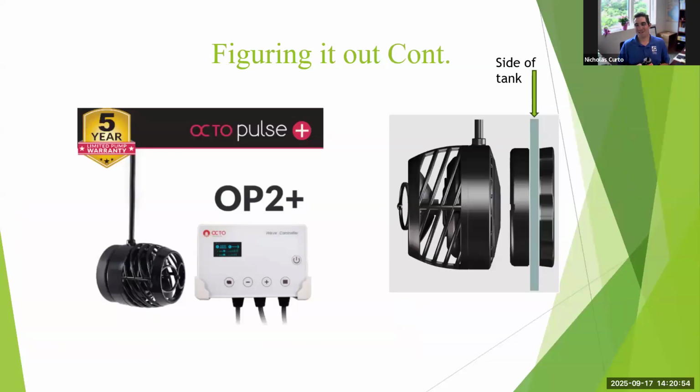For those who need tanks with a lot of wave motion, I would definitely recommend this. This is what we call the Octo Plus. This is a wave maker. There are two attached to this controller, and they have several different settings. They attach themselves onto the sides of the tanks with a magnet that you can see here, and you're able to adjust them on the height, the speed, anything you could possibly imagine.